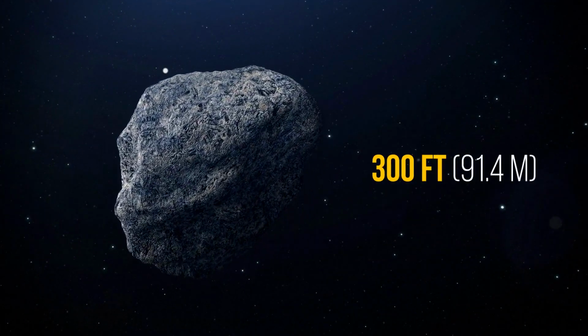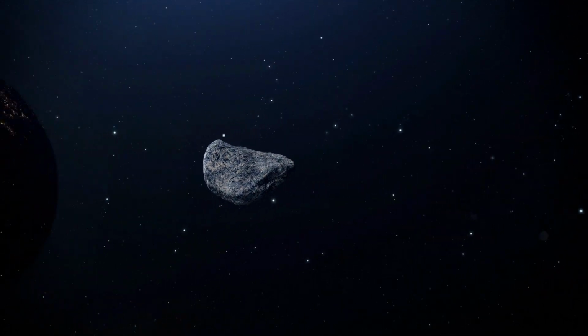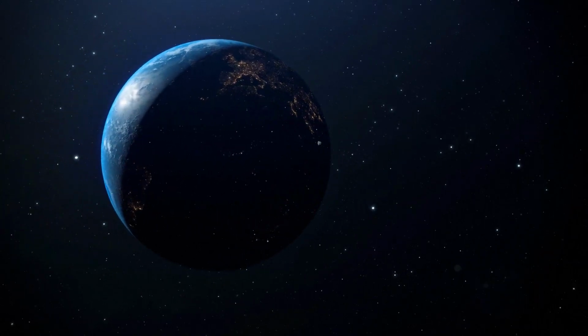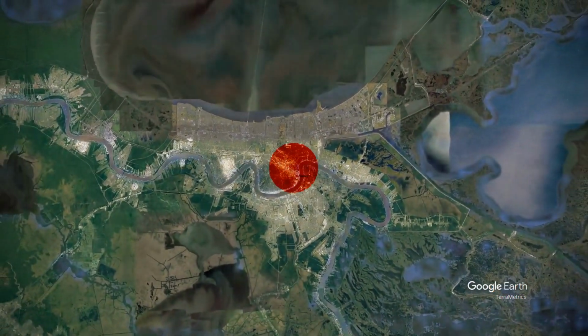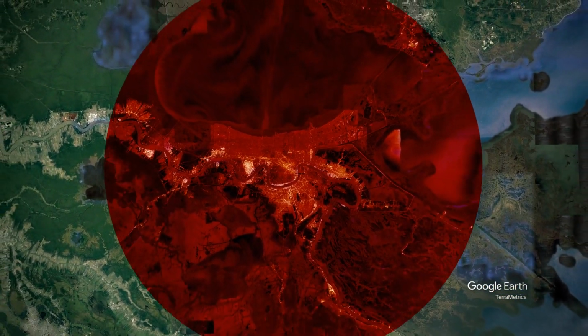300 feet. This is the height of the Statue of Liberty together with the pedestal. Such a giant can be seen every 4,500 years, and this is the first asteroid on our list that may literally crash into Earth. The consequences are disastrous. Not only may it demolish an entire city, but it can also set fire to neighboring areas.